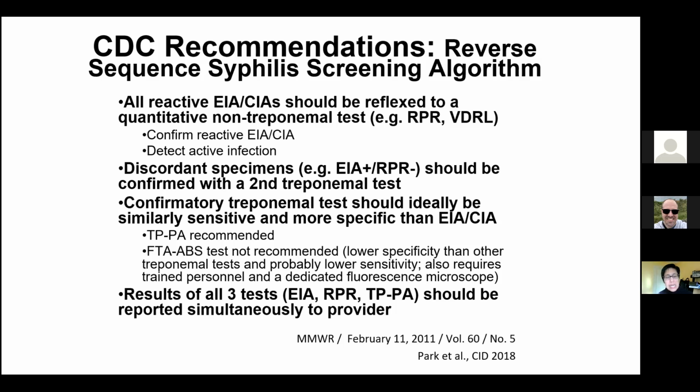That's for serum. This is not about CNS, okay? Let me just clarify. And all of these tests should be reported simultaneously to a provider, so the provider isn't stuck midway through the algorithm hanging on how do I interpret a divergent result between the original EIA that could be positive and a negative RPR. You're going to get the TPPA at the same time.